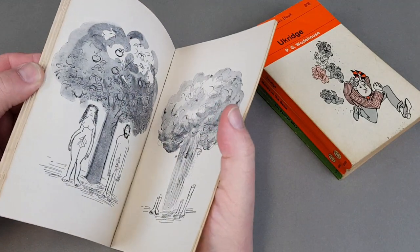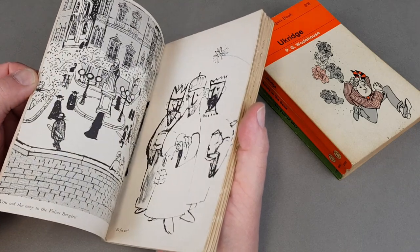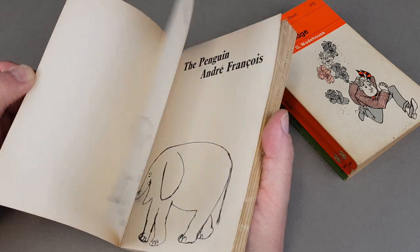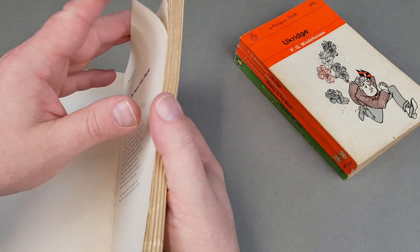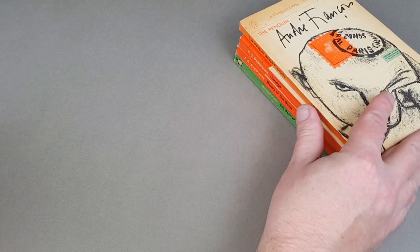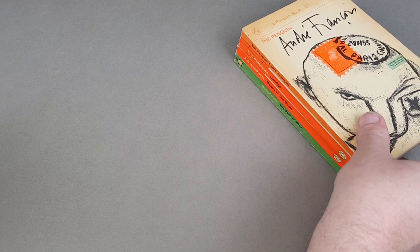and you see this is a book of artwork, a book of cartoons in this particular case. As I said, there's quite a lot of these to go through, and we'll see some brilliant ones today. My favourite of all is the Penguin Heath Robinson, who I really like as an illustrator.